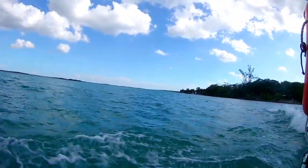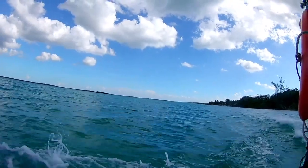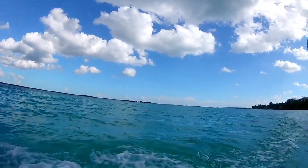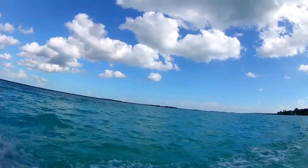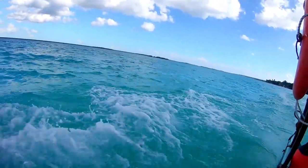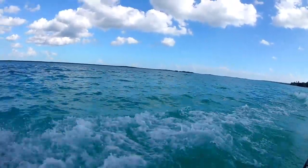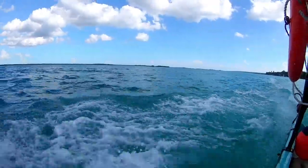Bacalar Seven Colors Lake has about 30 different cenotes, which is a lot. So if you're planning on visiting here, you will have to spend at least 2 to 4 hours on a boat tour. You could also visit Isla Pajaros. You could also visit all different kinds of cenotes, and you can also go to the rapidos. I was not able to go because I am bringing my baby and it could be dangerous for them.